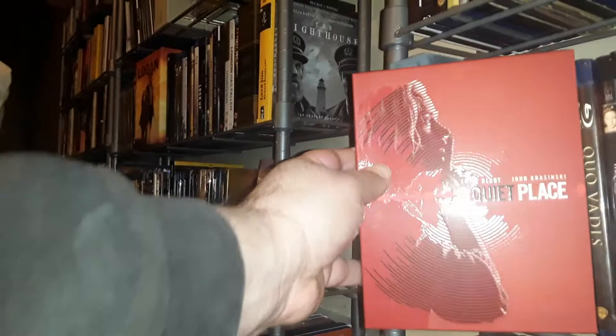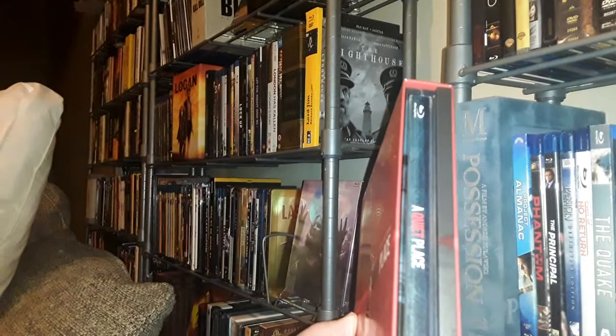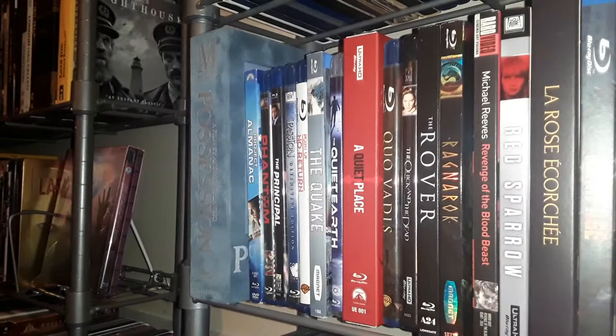If you guys want to see any of these premium steelbooks, I'm just showing you the slip boxes here. Doing this with one hand is not very easy. But hey, if you guys want to see the steelbooks, let me know, and I'll make a separate video. Anything to help you guys, my fellow collectors out there. I picked that up recently.